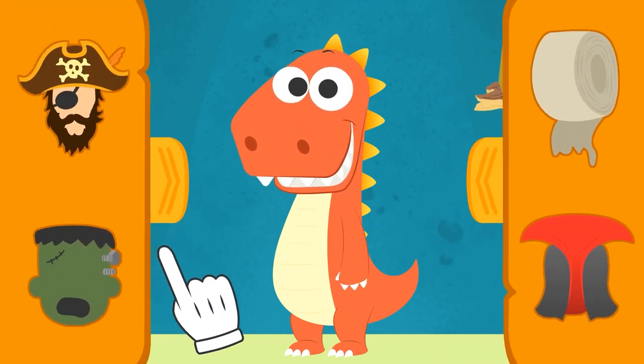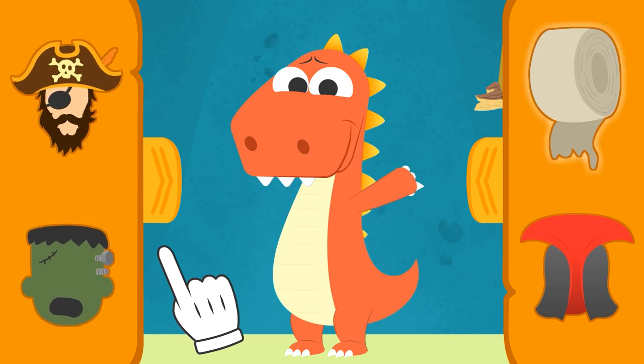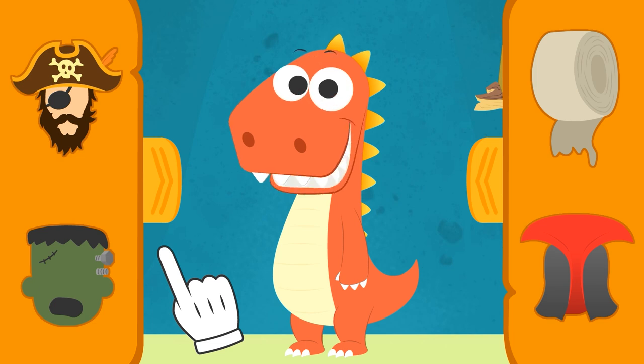Check out all these costumes, Eddie. There's a vampire costume, mummy costume, a Frankenstein costume, and a pirate costume. Come on, pick one. What's the matter, Eddie? Don't you want to dress up as one of these characters? Huh? I don't understand, Daddy. I see. You want to dress up as all of them, don't you? What a combination! Let's see.